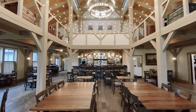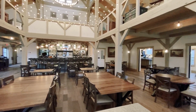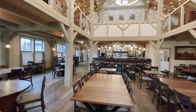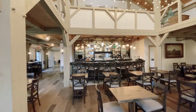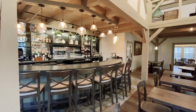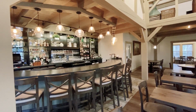We can host up to 100 guests for weddings and events in this space and have 3 bars and 2 semi-private rooms, one on the right here and one just beyond the dining room. Our first bar, I'll head there now, is fully stocked and can be customized based on the wedding package or event package our clients choose. We typically do remove these bar stools when we're hosting a bar here for a wedding.